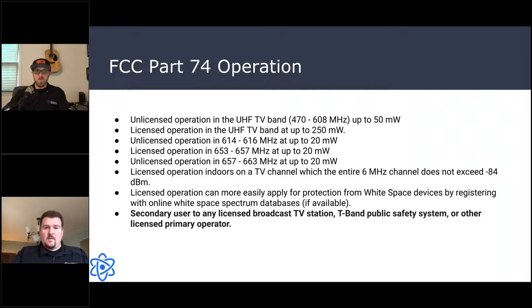Also, there is the ability to operate on top of DTV channels, provided you're indoors and your TV channel is being received at a relatively low level. In this case, it doesn't exceed minus 84 dBm. So that's another advantage to being a licensed operator, is if you're trying to operate a high channel count, you're pretty squeezed for space, you're able to use low power DTV.